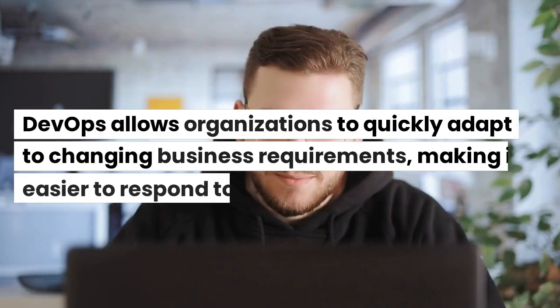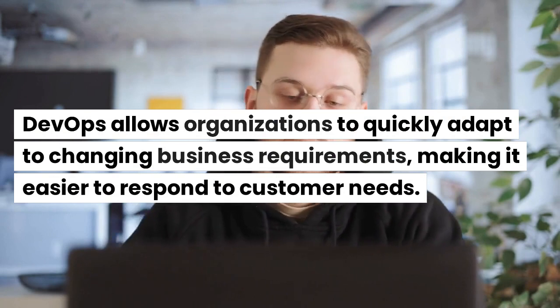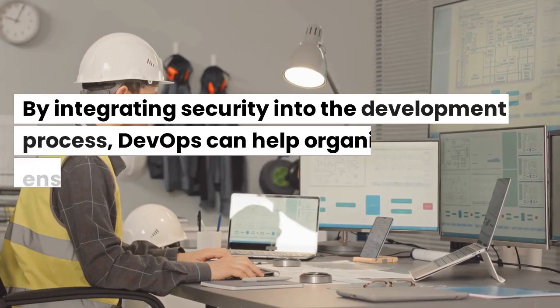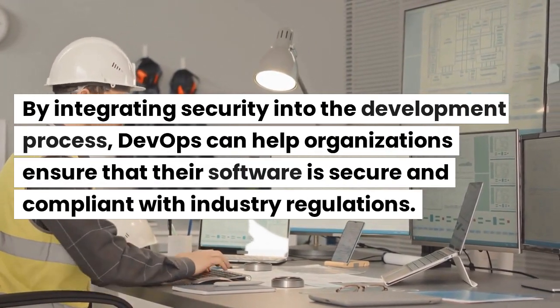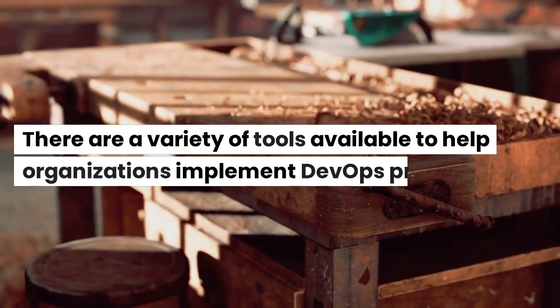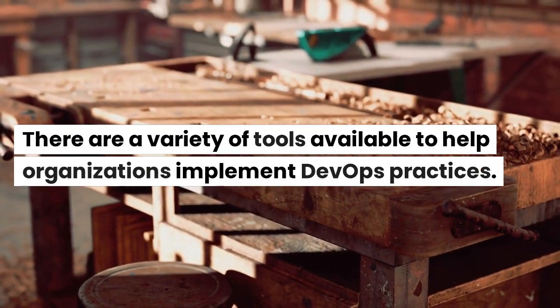DevOps allows organizations to quickly adapt to changing business requirements, making it easier to respond to customer needs. By integrating security into the development process, DevOps can help organizations ensure that their software is secure and compliant with industry regulations. DevOps tools. There are a variety of tools available to help organizations implement DevOps practices.